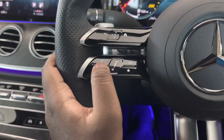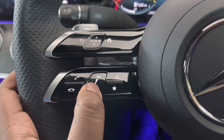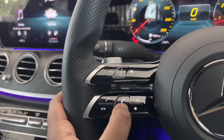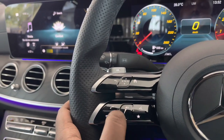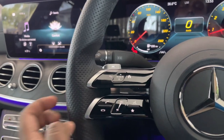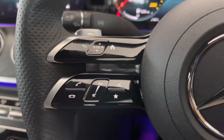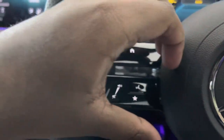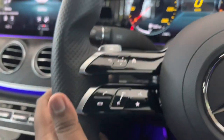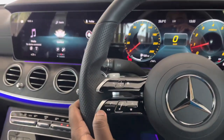So for your bottom spoke, you get your on hook off hook button for the Bluetooth telephone control. You get your volume slider, as you can see. Slide your fingers like that, and then you adjust your volume. Then you get your voice control and your favorite button right there. So overall, these controls do look very nice and they illuminate at night, as you can see. Really love the look of it, but it may take some getting used to for first time users.